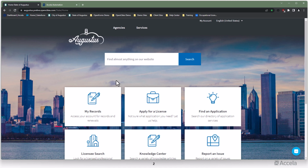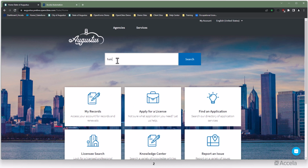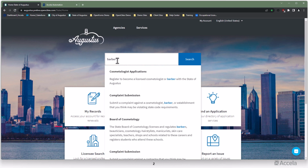As a resident of the state of Augustus, I am looking to submit an application for my cosmetology license. Using the predictive search, I might type in the term cosmetology, or hairstylist, or barber. So your agency can leverage a variety of search terms to help me get to the right content on the first try.